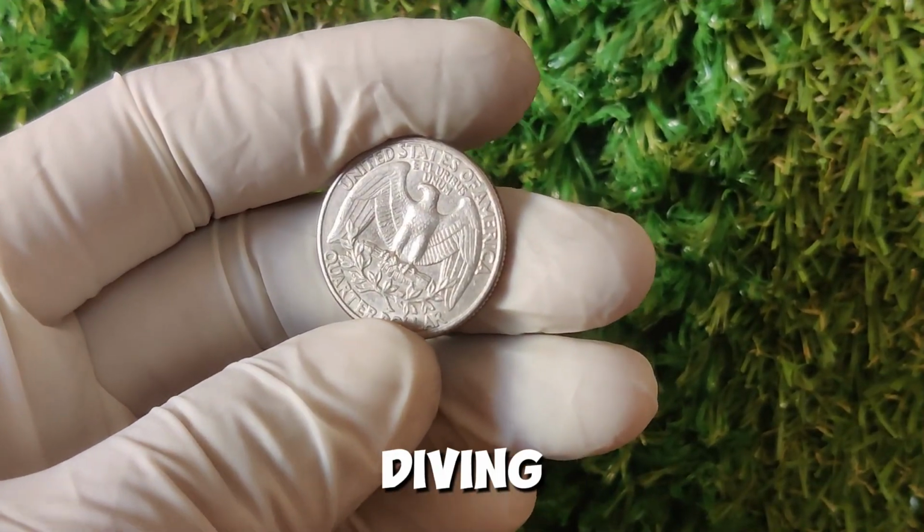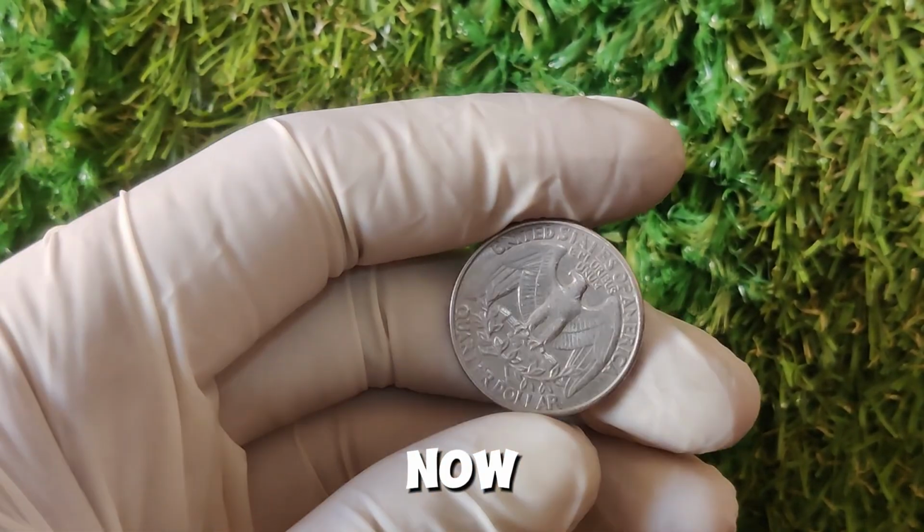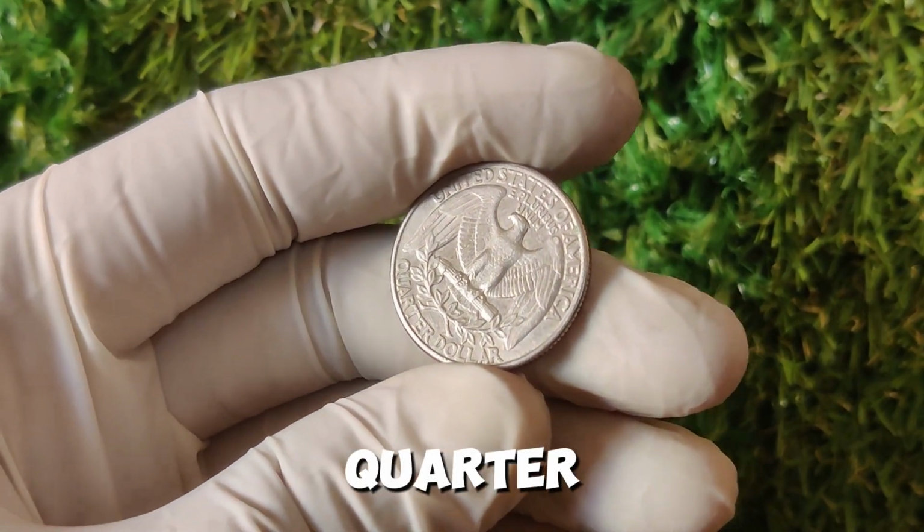Today, we're diving deep into a coin that might just be in your pocket or coin jar right now, the 1993 P Washington quarter.